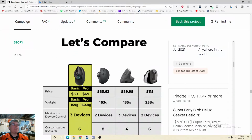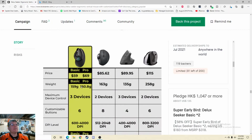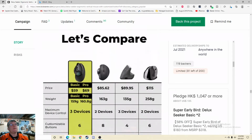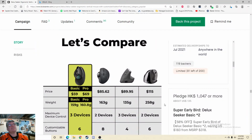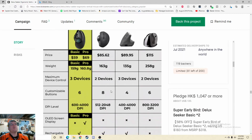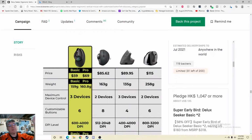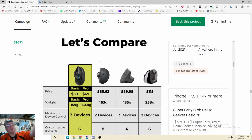All right. So, basic, pro. What's the difference? Weight, slightly different. Maximum device control through customizable buttons. But what are these? What the hell are these things? Are these competitors? You don't even tell me their names. Like, you're just like, oh, here's one of our competitors and what it does. Okay. I do like this shot, though, but just mention their names right there so I can go through the research. If you're going to name and shame, right now you're just shaming and you're not naming.